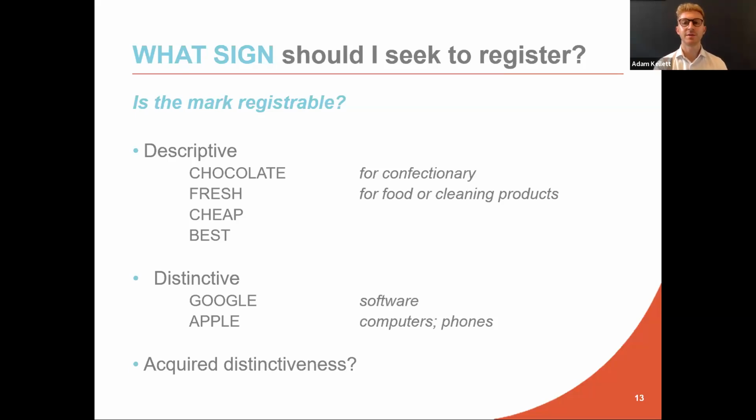Further, if you choose to use a descriptive or non-distinctive mark, which you probably won't be able to register, you won't then be able to stop others using the same or similar marks. So in summary, there's a lot to think about when selecting your trademarks and working out what precisely you should seek to register, and a trademark attorney can assist with this.